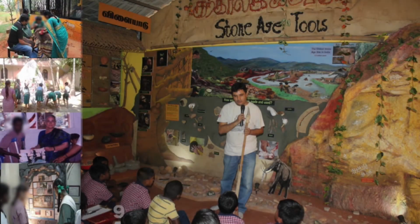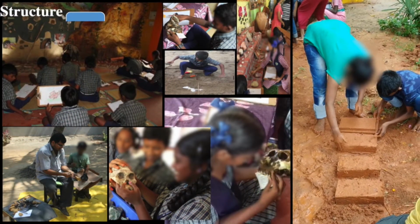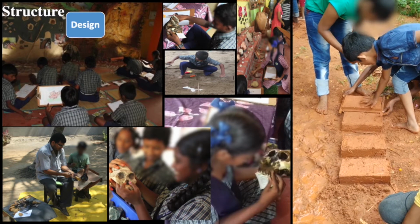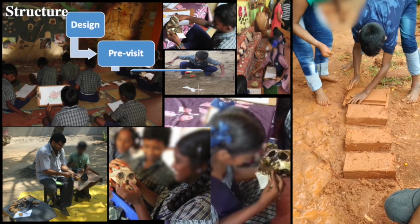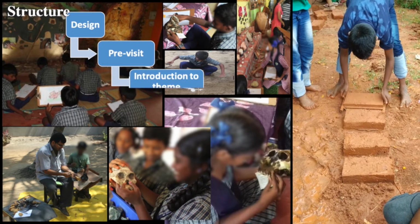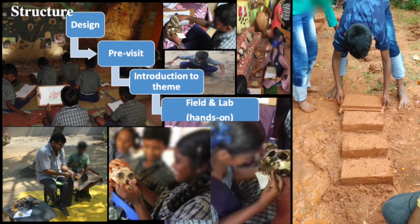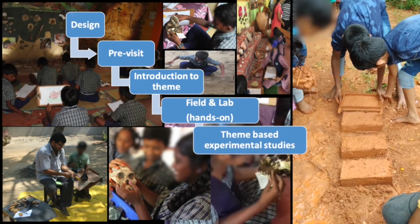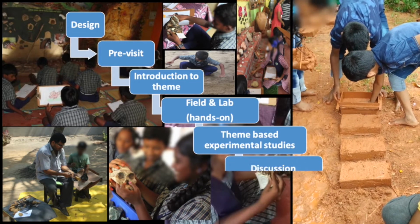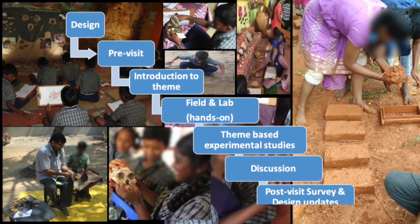From a small beginning in one room at the Mrs. Ellen Sharma Memorial School, Chennai, India, we are now expanding and developing displays and workshops that enhance interactivity through structured creative modules. Experimentation is key here in the complete sense of the word, in terms of both hands-on activities and finding solutions to problems that could have been faced in the past. We work at designing new modules, structuring pre-visit communication with teachers, introductory sessions, field and lab components, and hands-on experiments on different themes, followed by discussions and post-visit surveys that help us improve our module structures.